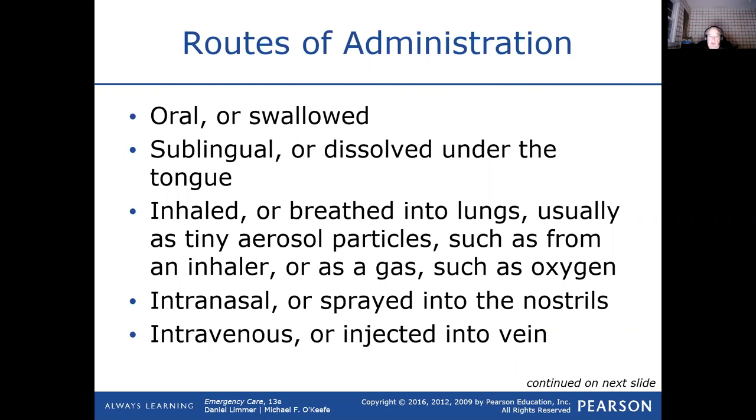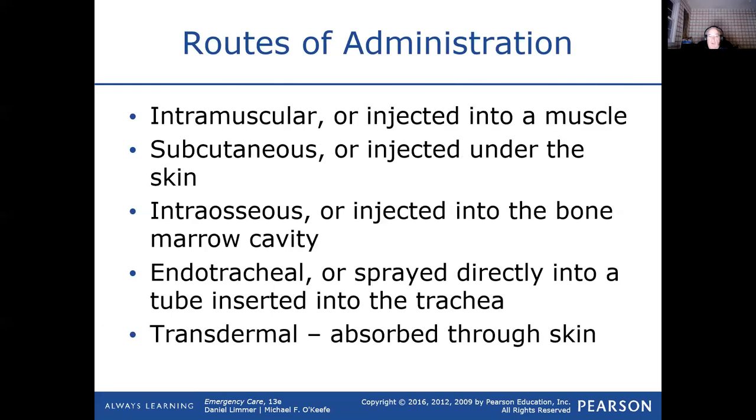Inhaled would be like your albuterol. Intranasal would be your intranasal Narcan, or naloxone, that we use for opioid overdoses. You don't give intravenous, or injected in the vein, medications, right? Only paramedics do that. You are going to be allowed to do intramuscular for the epinephrine if your agency doesn't have an auto injector.